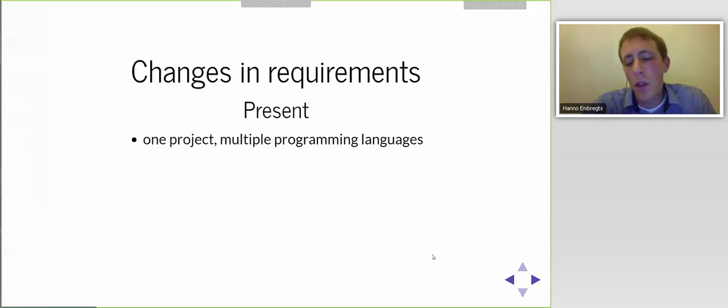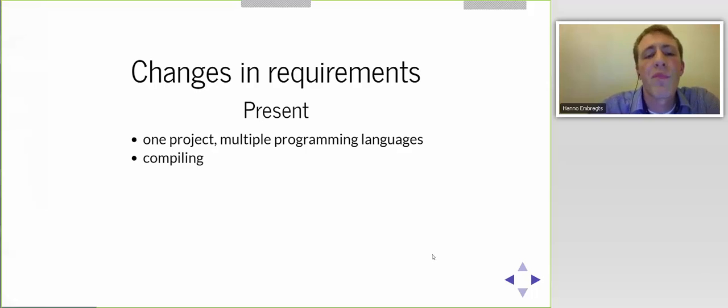You need to run your JUnit tests automatically. You need to run your user interface tests, and also some data access tests, database migration tests. Well, all these things need to be supported by your build tool. So it really needs to have a lot more features than it did before.